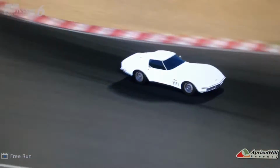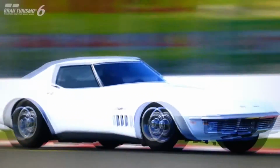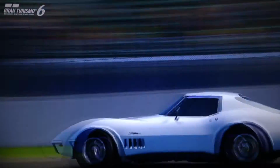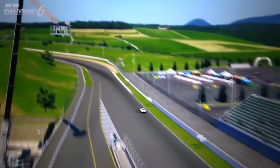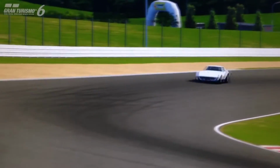In terms of actual performance, the main difference between the two, in a straight line at least, is the acceleration. The top speed is fairly similar. They both do around 230 to 240 under their own power. But the acceleration is notably superior, as you'd expect, on this model. It has more torque and a lot more power to help it along its way.